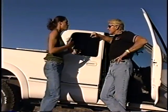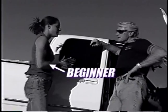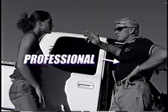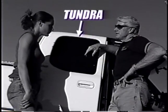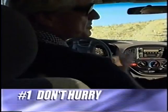For a beginner, what are some of the main do's and don'ts of going up a hill, 4x4ing, desert safety? Well, Danielle, I think probably the most important thing is the fact that we're not racing. Don't get in a hurry. Drive within your limitations. I understand that you don't have a lot of experience driving in the desert, so realize that there's no sense in going out and trying to race up this hill. One of the most important is not getting in a hurry.